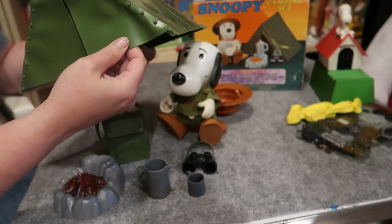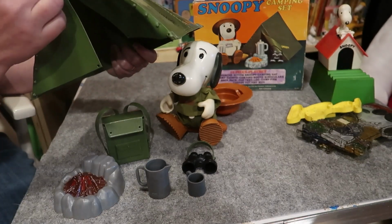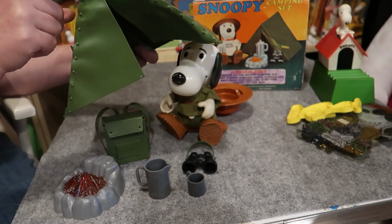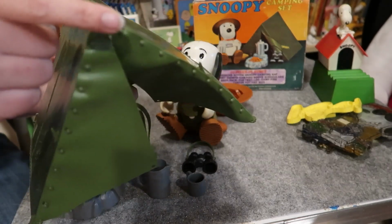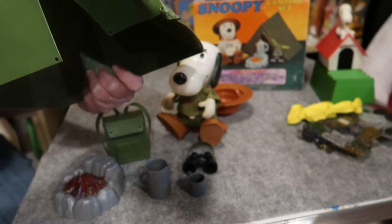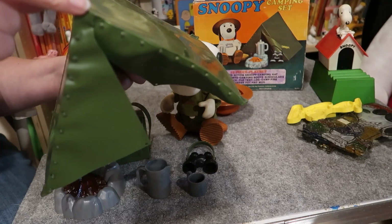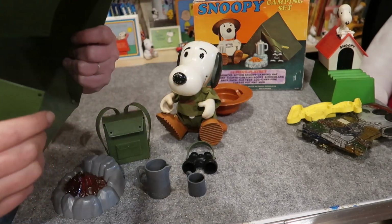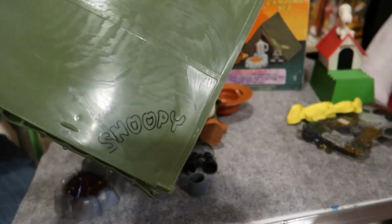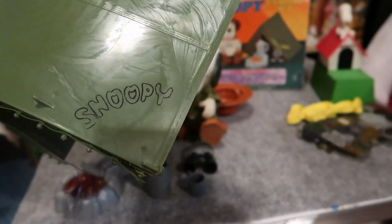because that would stress out the vinyl. But yeah, look at that. It's off this last peg. I'm not going to fix that. You could use a little bit of, you know, just sticking up there. There we go. It is a little bit torn right there, but that's not a big deal. There's the tear. Not a big deal. On the side here, we have Snoopy. It almost looks like he has hearts in the middle of the O's, which is amusing to me.